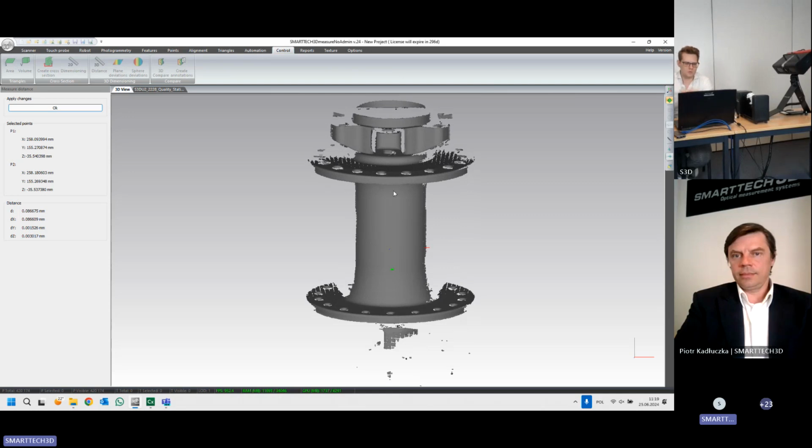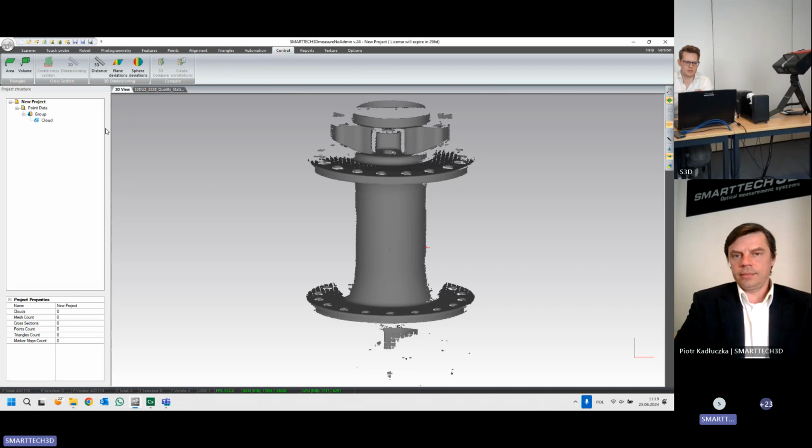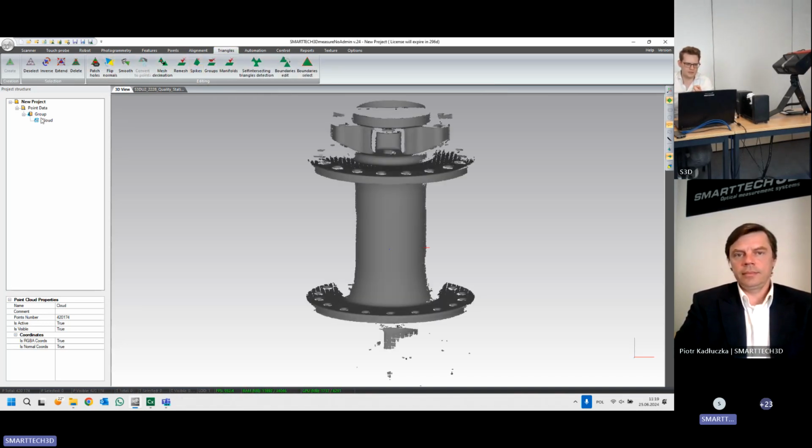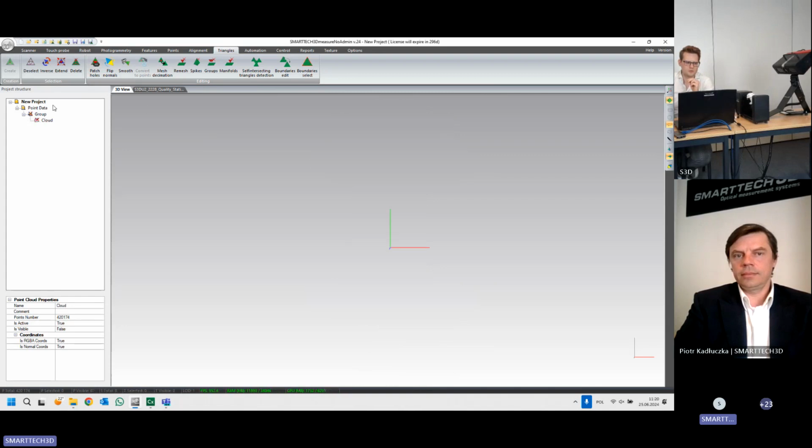So when we know what we need to do at the beginning, we are scanning, then we are collecting the point cloud as the raw data. We can also do the post-processing. In our software, it's possible to do it manually with, for example, all of those applications in the points tab. Then we are going to transform everything into the triangle mesh in our triangles tab, but we are going to focus on the automation. So we would like to make just one click, one button, and then everything will be made automatically.